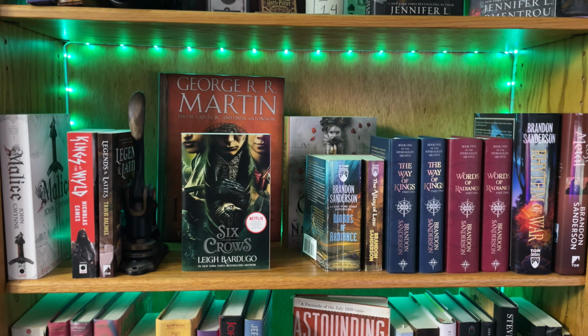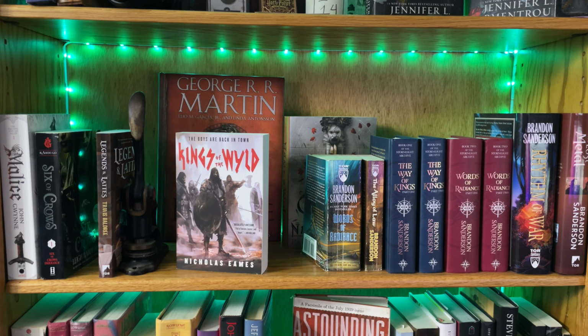We also have Six Crows. Now this one does have the TV cover, which I'm not a huge fan of, but it was on sale. I've really been wanting to read the book, so I'm putting up with the TV cover. Kings of the Wild.